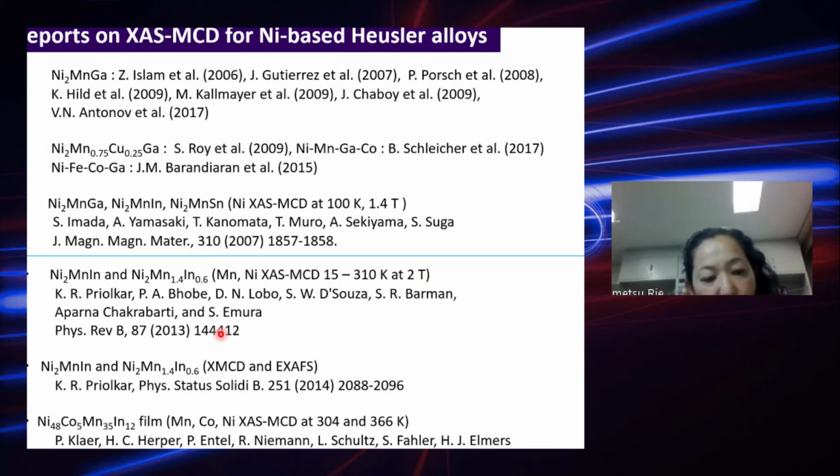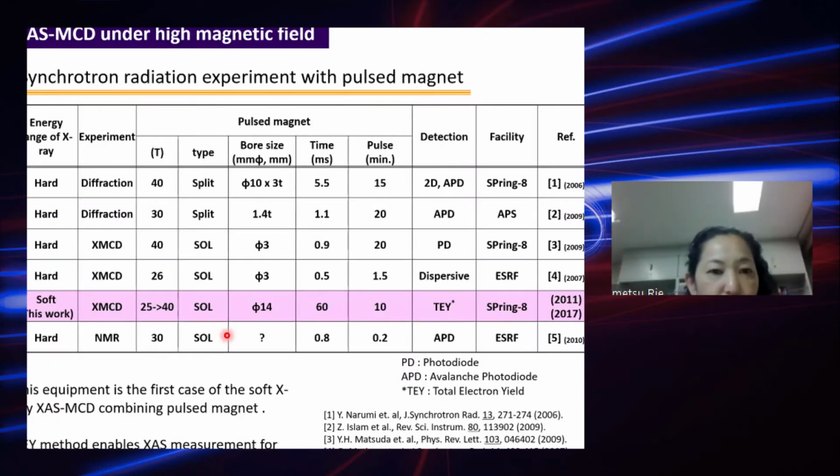The pulsed magnet allows us to obtain a high magnetic field easily. However, the magnetic field is not static. Thus, a high level of experimental technique is required. This table shows examples of synchrotron radiation experiment equipment applying the pulsed magnet.